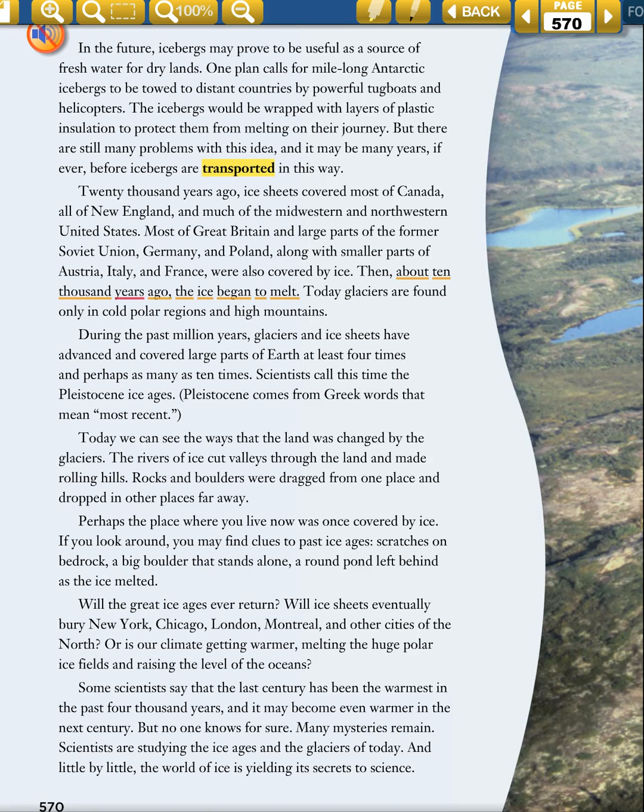Then, about 10,000 years ago, the ice began to melt. Today, glaciers are found only in cold polar regions and high mountains. During the past million years, glaciers and ice sheets have advanced and covered large parts of Earth at least 4 times, and perhaps as many as 10 times. Scientists call this time the Pleistocene Ice Ages. Pleistocene comes from Greek words that mean most recent.